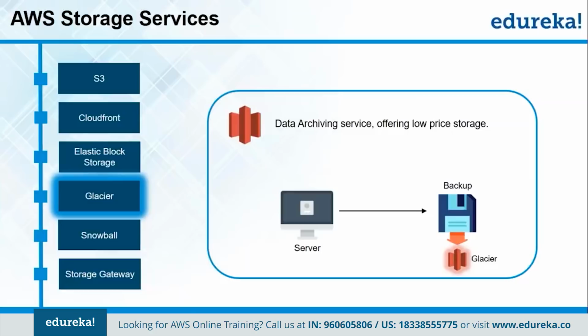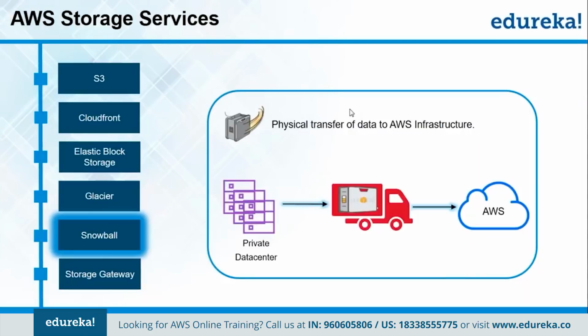Let's move on to our next service, which is Snowball. Snowball is basically a physical device which is used to transfer data from your data centers to the AWS infrastructure. Say you have an application and you decide to make a move to the cloud, right? You're hosting your application on your own for now, but you have decided, okay, I want my application to be on the AWS infrastructure. Your application is already running, it is very successful, it has a huge data set that is being served by your servers in your own data center. Now this data set has to be migrated to the AWS infrastructure, right?